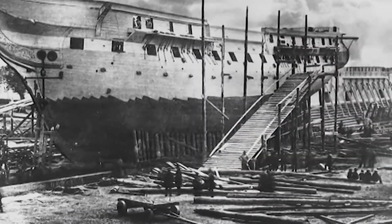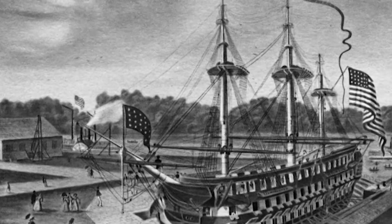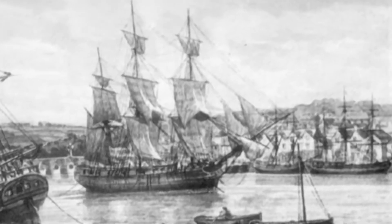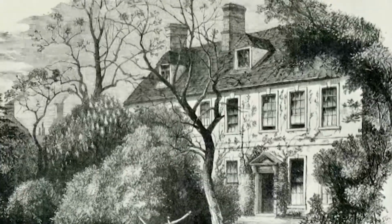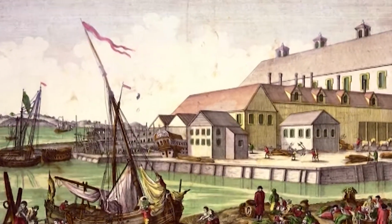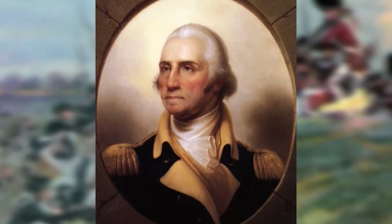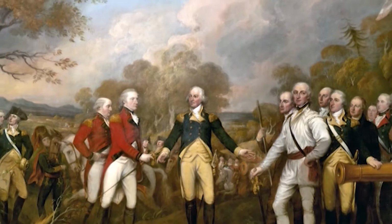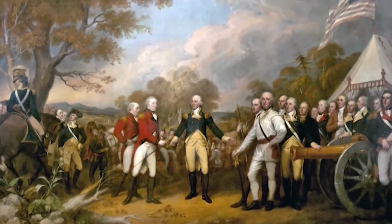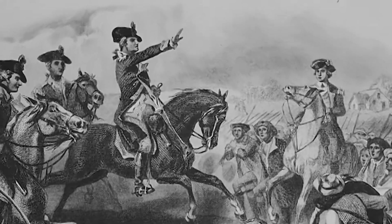Shipbuilding was the high-tech industry of that time, and Portsmouth quickly became a center of maritime trade in colonial America. As the town grew, wealthy ship owners and sea captains built homes and churches along the waterfront in what is now known as Old Town. During the Revolutionary War, British troops seized Portsmouth because of the strategic importance of the shipyard. But unlike other captured American towns that were burned to the ground, Portsmouth was spared, and that's how Old Town survived.